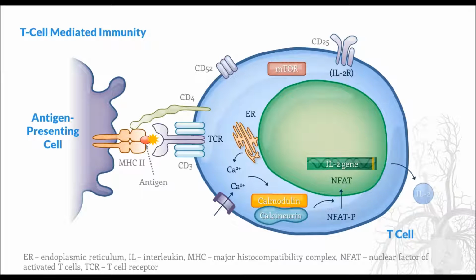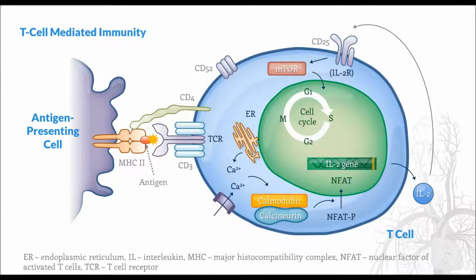IL-2 is then released from the cell, where it binds to the IL-2 receptor complex on the surface of T cells, producing a cascade of intracellular signaling events involving mTOR. Ultimately, this stimulates the cell cycle, resulting in T cell proliferation and cytokine production. Also adding to this process is the de novo synthesis of purines, which are used in both cellular replication and protein synthesis.